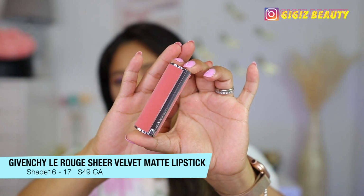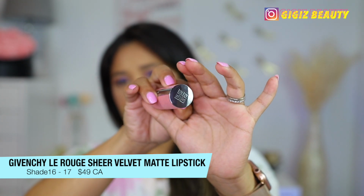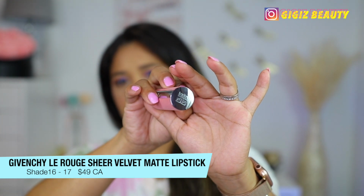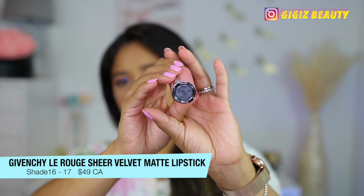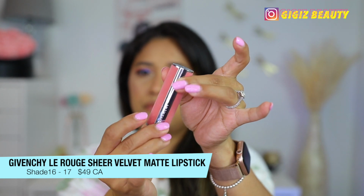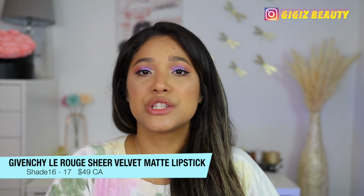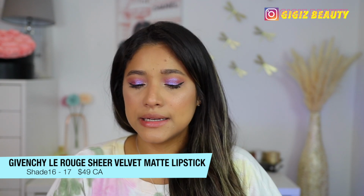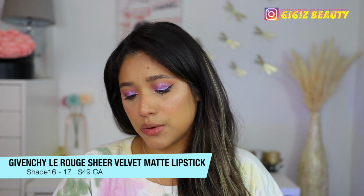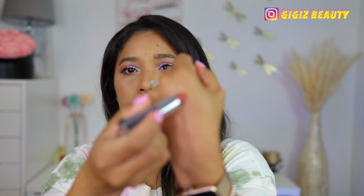Givenchy Le Rouge Sheer Velvet Matte Lipstick. A sheer matte lipstick that delivers buildable lip color with a blur, soft focus effect. It's hydrating, it's long wearing, it has wild mango butter, and it's rich in vitamin E. So let's go ahead and swatch the first one, which is Nude 16. This is the lightest shade in the range. So let's swatch shade 16 up here.